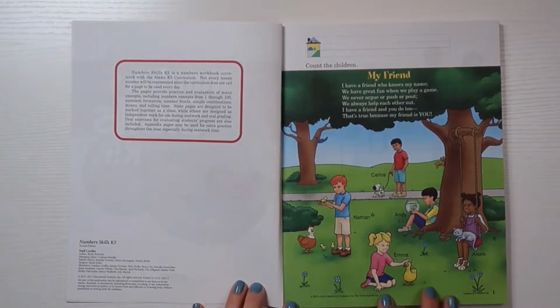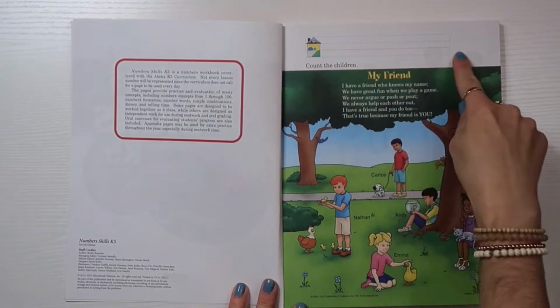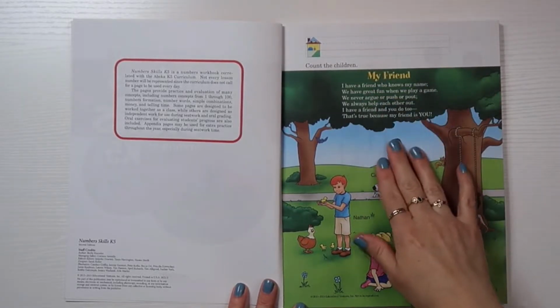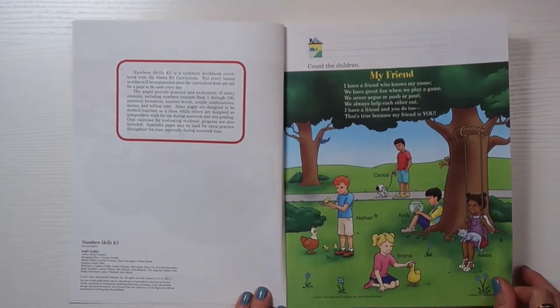Okay, so starting off here, looking at the page, it's just like a normal workbook. They're going to write their name up at the top. They're going to read this, and they're going to work through the page. Down at the bottom, it's going to show you the lesson number and if it's classwork or seat work. When I was looking through this, it looks like they're going to be working through it 3 times a week.